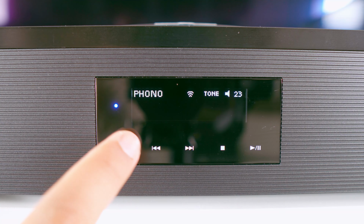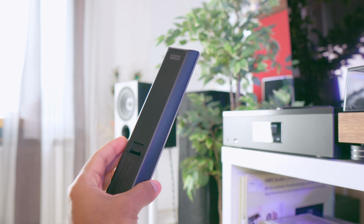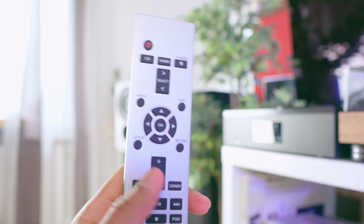The touch display is working great with a beautiful contrast, and it comes with this remote control that is absolutely well done. It has everything you need to control your network receiver, but as we will see later, with your smartphone and the smart app, you can actually do everything and much more.